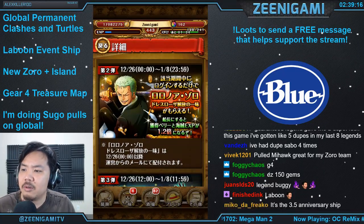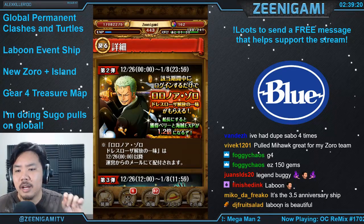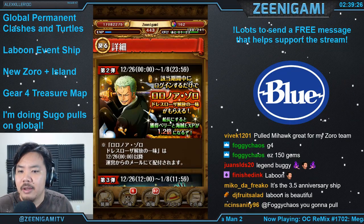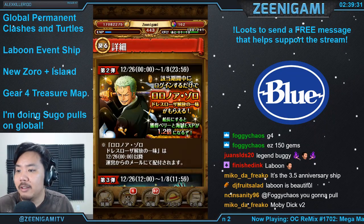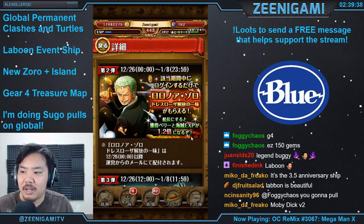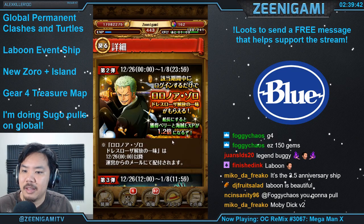There's going to be a new Zoro. So this is not 6+ Zoro. This Zoro is basically a Zoro version of the Int Law that you got for free or the Sai Koala that you got for free. So what this Zoro will do is his captain ability, as well as boosting your attack, will also increase the amount of berries and XP you get by 1.2 at the end of an island. And all you have to do to get this Zoro is log in during that period.